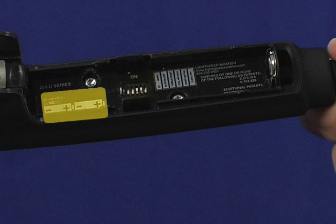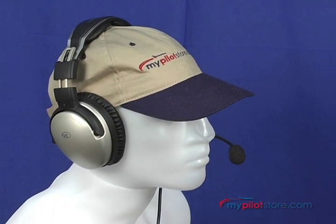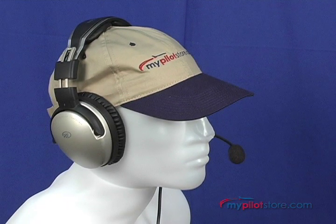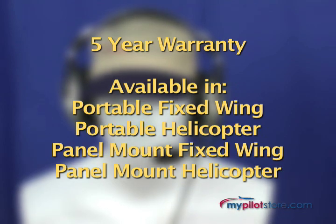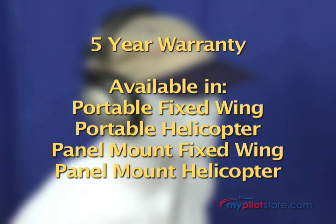The Zulu is powered by two AA batteries, which last about 40 to 50 hours. It also features a muting function, so when hooked up to a cell phone or music device, the sound will automatically cut out for ATC transmissions. The Zulu is backed by a 5-year warranty and is available in portable fixed wing, portable helicopter, panel mount fixed wing, and panel mount helicopter models.